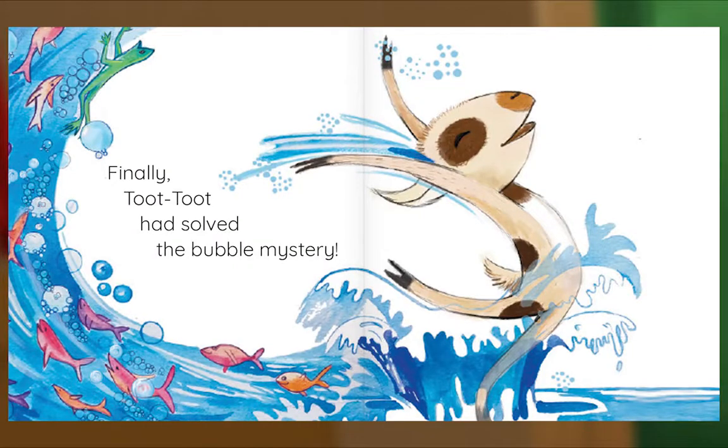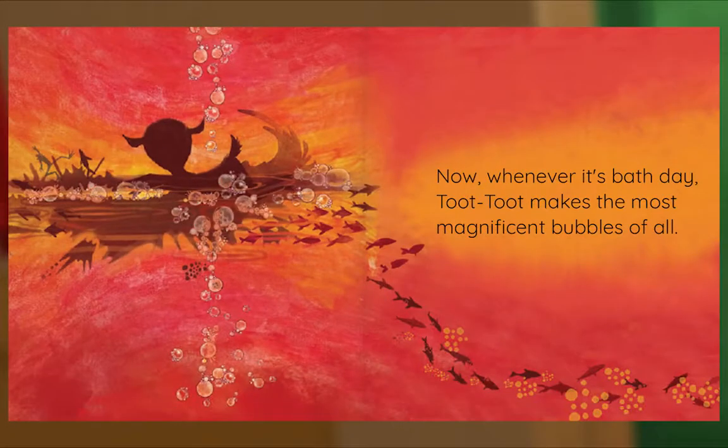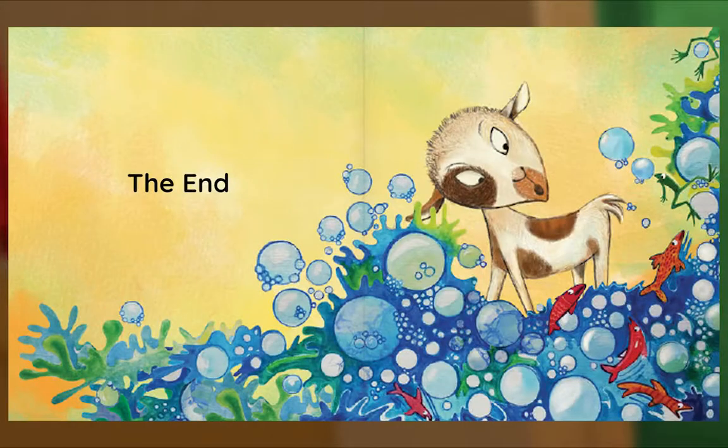Finally, Toot Toot had solved the bubble mystery. Now, whenever it's bath day, Toot Toot makes the most magnificent bubbles of all. After her first bath day, Toot Toot's sister asked her how bubbles were made. And what did Toot Toot say? She told her sister she didn't know. The end.